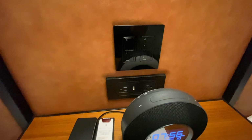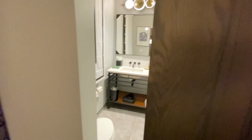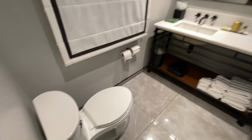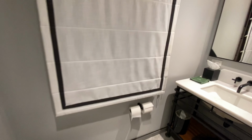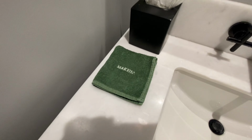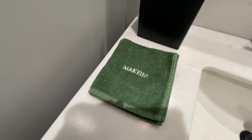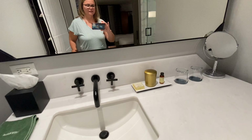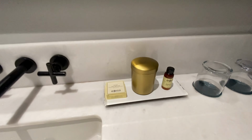Now let me show you into the bathroom. So through here is the bathroom on one of these barn sliding doors. Toilet. I really like this. I haven't seen this really at a hotel before. Makeup towel, so you don't get their white towels dirty. That's nice. Body lotion, soap.